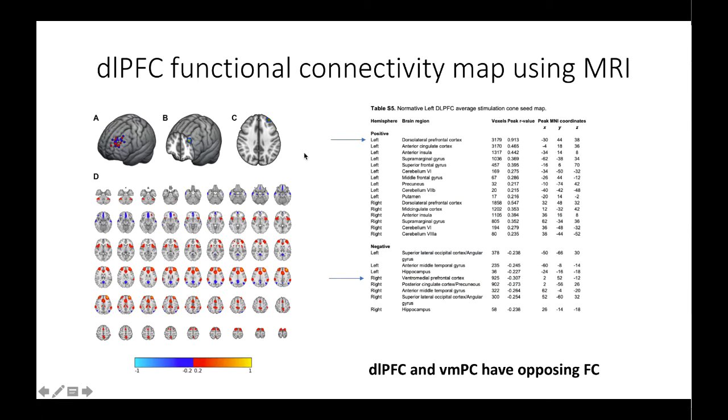And so on the right here is the output of their findings. Again, you can see there's a positive correlation with the dorsolateral prefrontal cortex, as expected, and a negative correlation with the right ventromedial prefrontal cortex. So here they're providing evidence that there is a functional connectivity between these two regions, in that when at least the dorsolateral PFC is activated, the ventromedial prefrontal cortex is inhibited. However, we can't definitively state the opposite in this, but again, their target is going to be the dorsolateral PFC for their subjects in this study.